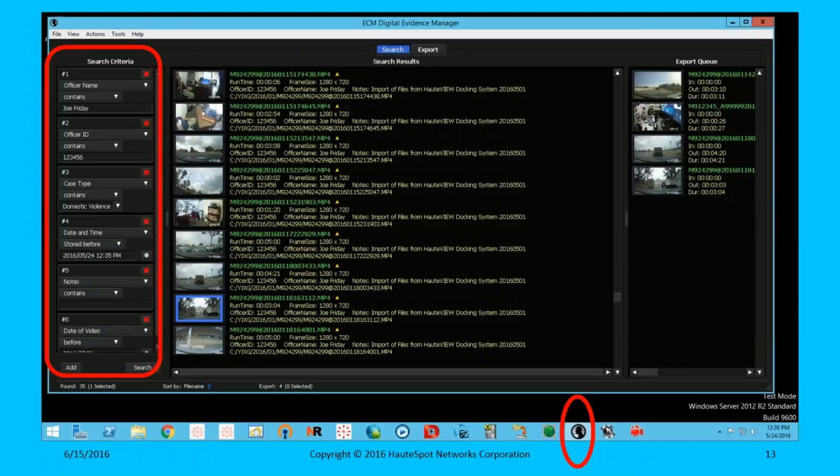As you notice, we can search by the officer name, by the officer ID number, by the case type, whether it's, as I put in here, domestic violence or murder, whatever type of case. You can search by the date and time the video was stored, or when the video was recorded. You can search by notes. So if you're looking for a specific video and a person's name was typed into the notes during the transfer and storage process, you can search and find that data.